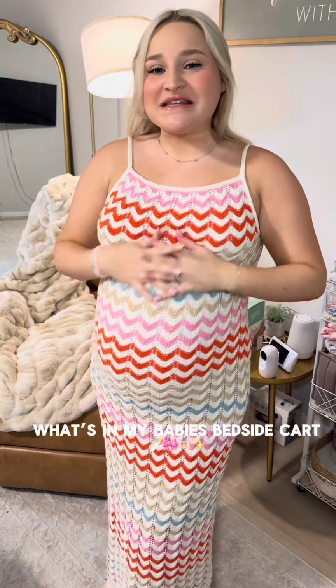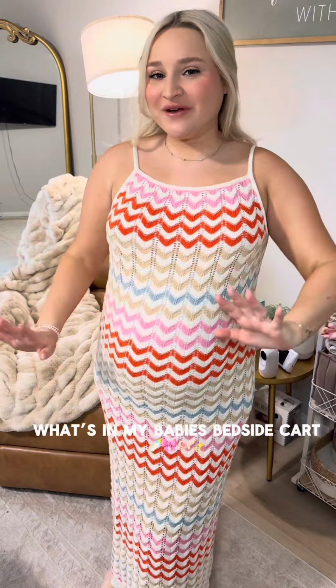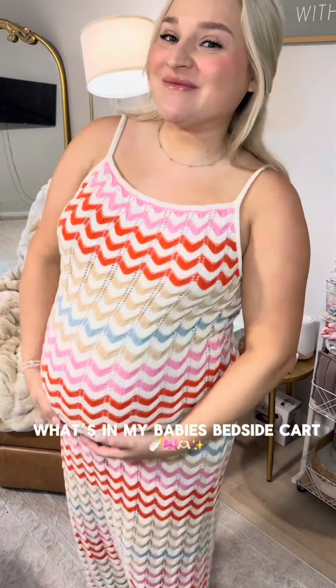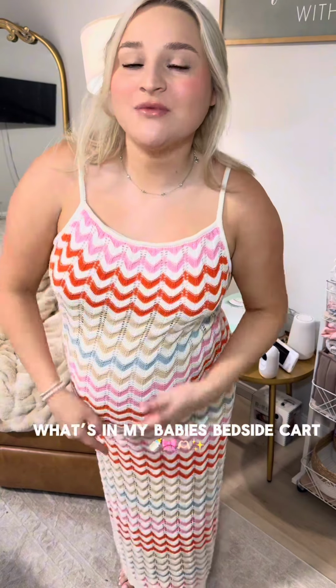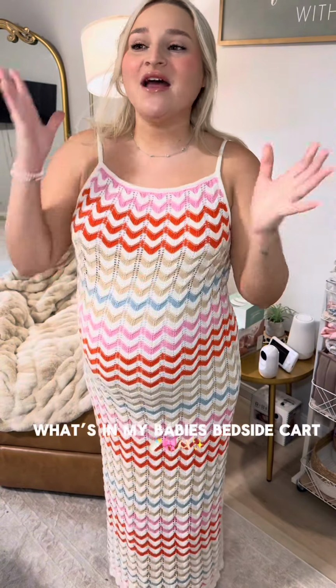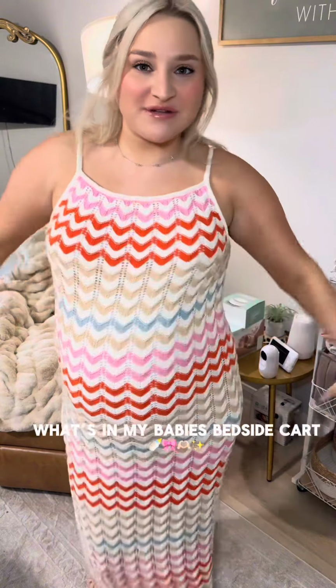Friends, a lot of you wanted to see what is in my bedside cart and what I have in our room for baby girl. If you are new here, I'm a first time mom prepping for our baby. It is our first baby and she is a girl. She's due September 1st. Anxious first time mom trying to get everything in place and ready. Nesting is hardcore right now. So let's get into the bedside cart and our little setup that is in our room.